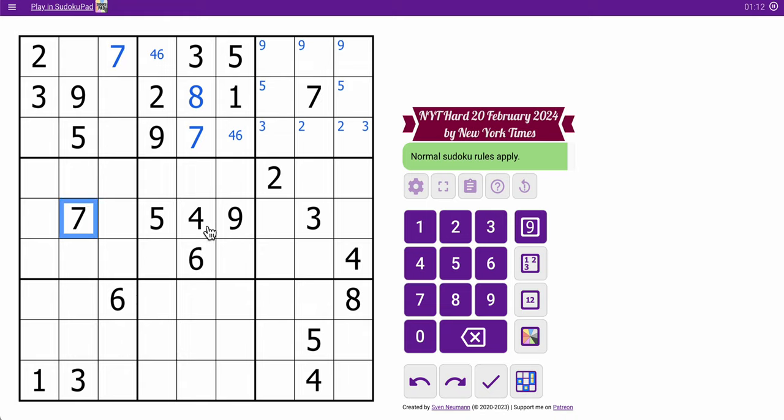Anyway, going back to row scanning, those 2 4s are going to place a 4 up there. 2, 3, 4, 5, 6, 7, 9. I think I'm done. Bottom 3 rows, I have no repeats.